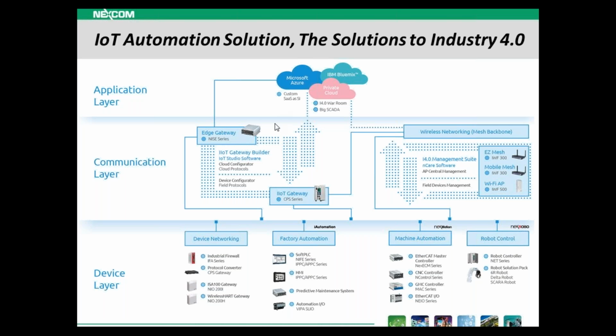Lastly is the cloud solutions. All of Netcom's solutions have been certified by Microsoft Azure and IBM Bluemix, or some people might be interested in using their own private cloud. That can also work with Netcom solutions.